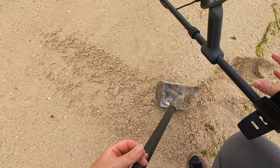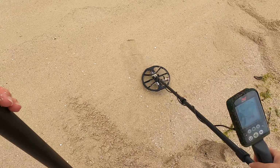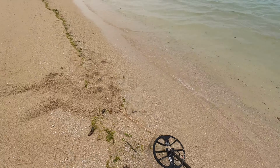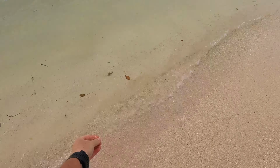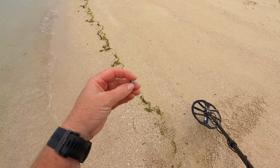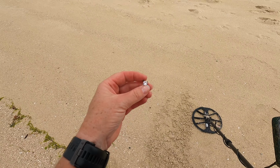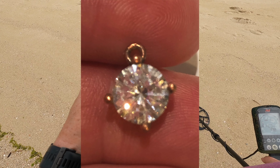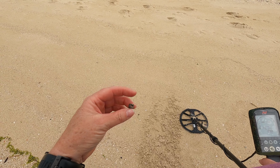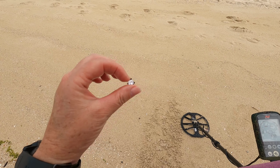Let's rinse it off in the water so we can have a better look at it. It's just junk, but it's fun junk. It's fun junk because I always say that I will test it when I get home, and until then I'm gonna dream that it's real. Ooh, it's so sparkly. Okay, you guys, that's the real giant diamond.